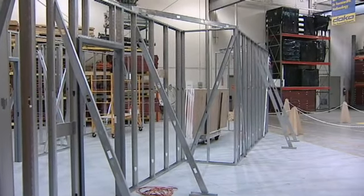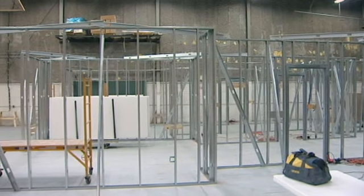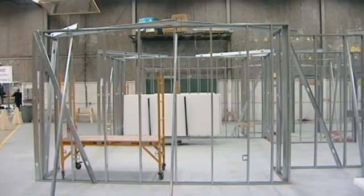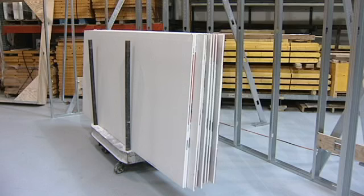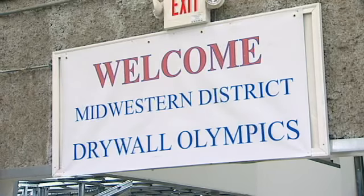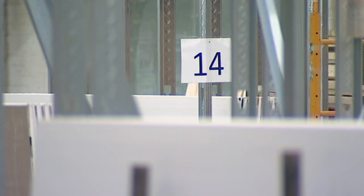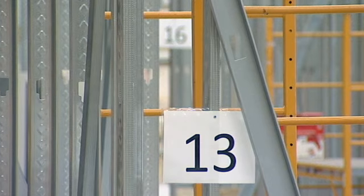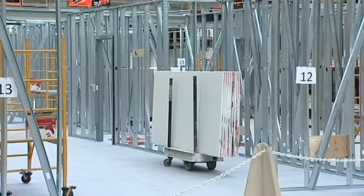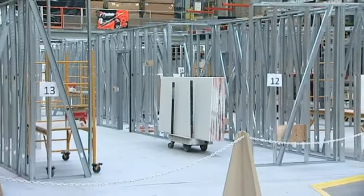It's not very often that carpenters get a chance to show off their skills outside the job site. But for some men who hang drywall for a living, today is a very special day. Welcome to the Drywall Olympics, where drywall skills are on display, and some of the best drywallers in North America get a chance to compete against each other in a race to see who can finish first hanging drywall on a 60-foot section of pre-framed wall.